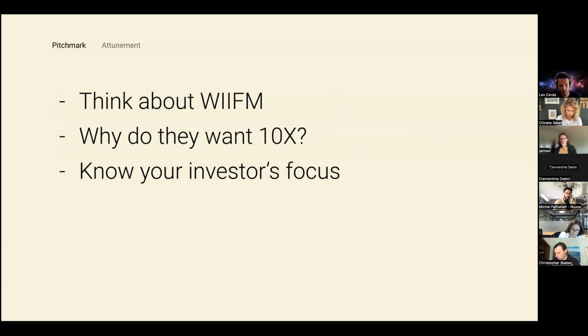A lot of investors have mortgages and they have kids and families too. And a lot of them are thinking about a 10X and are thinking about an exit. So you have to be mindful of that, and position yourself in a way that's going to allow them to meet their objectives as an employee and as a person that's working.